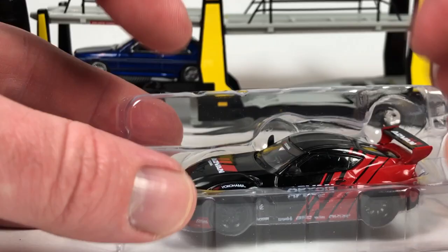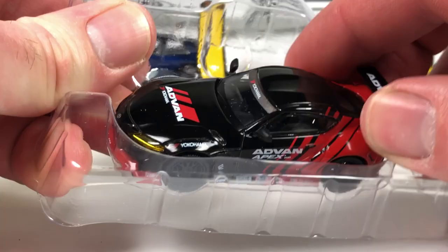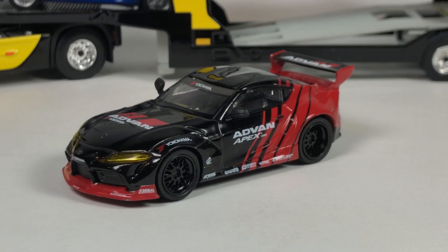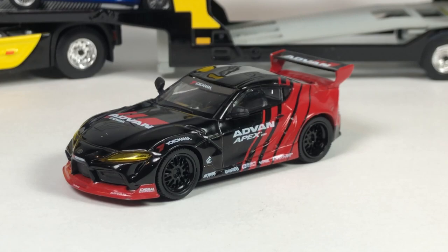And let's go ahead and open it up. I love this packaging. I love that you can go back and store the cars in the boxes with this protective shell. I think that's just perfect. So this is a casting I'm not super crazy about, but I thought I'd get it in Advan livery because it looks really cool in Advan livery. I think the other one I have is a silver. I'm trying to think of what's on that one. I can't remember. But this one's better, I think.